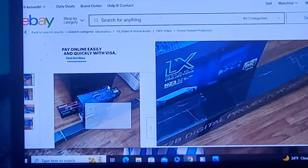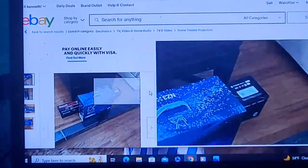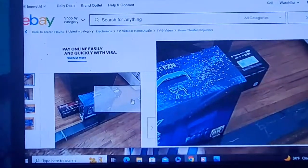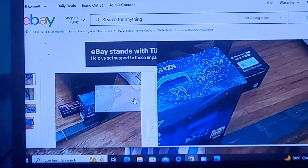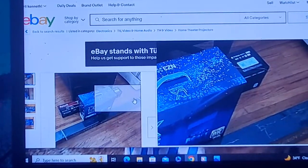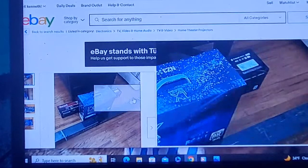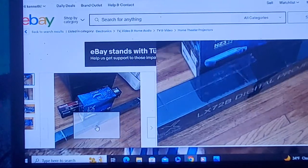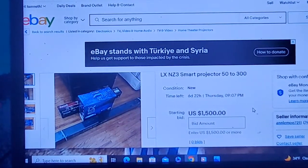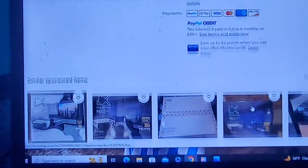They got that for $1,500. See at the bottom right here? You see that LX right there? Now if you look at the projector, you see at the top where it says LX? Did I tell you this was not coming? I told you. The minute Valve started showing off their own projection screen, iWall has their own projection screen, and now you got this company that comes out and they have their own knockoff projector right here, and they have a screen that goes with it. $1,500. Called it. Told you it was coming.